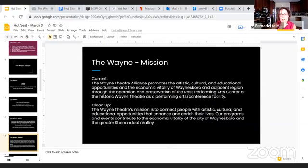So the mission that's here talks about the Wayne Theater Alliance, and then we're talking about the Ross Performing Arts Center and the Wayne Theater and Waynesboro. And so it's kind of like, what is this? Is this an alliance? What's Ross Performing Arts Center? Do I have to understand the difference between these things in order to understand your mission? Probably not. Like, that's for you to do in other marketing ways, whatever those distinctions are. But for someone to understand what you're doing and why you're important, they probably don't need to know that.